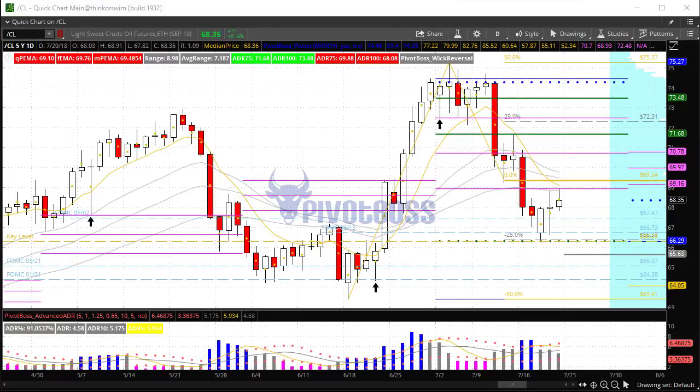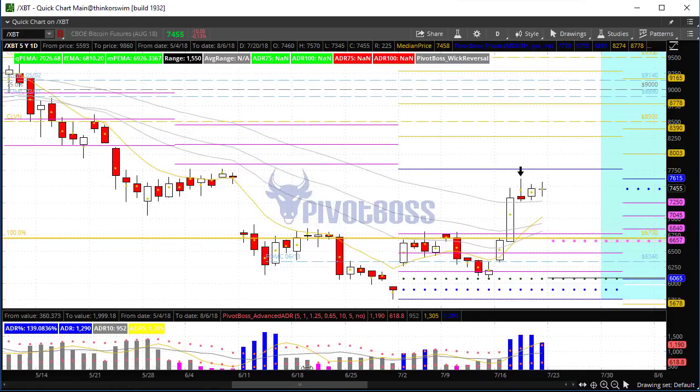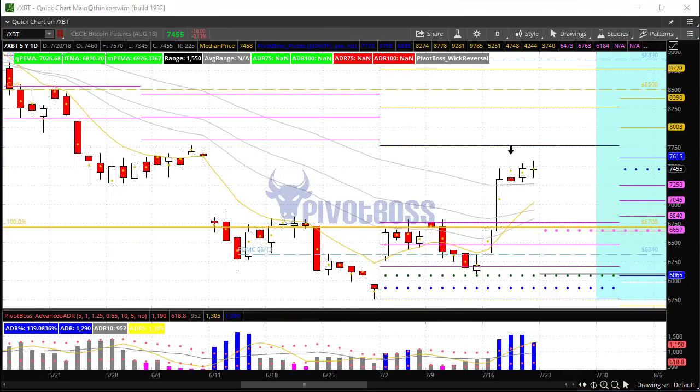If we take a look at XBT, XBT right now had a solid pop over the last several days, and then right here we've been holding very narrow over the last 3 sessions. 72.50 is very important. If this thing's going to continue higher, we may need to see a flush here. A failed new low may get this thing going a little bit more, and we could stretch it to about 8,500.